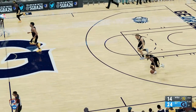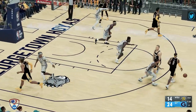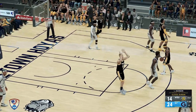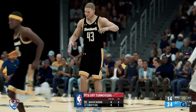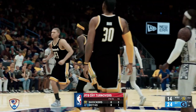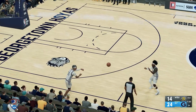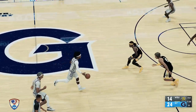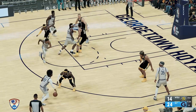And now here come the Wichita State Shockers up the floor. J.J. Harris with it. There's a pick. That's going to be an illegal screen right there. Jackson getting that call. Points off a turnover so far: 2 turnovers, 1 turnover, no points. Here come the Hoyas with the ball. 24-14, Hoyas with a nice little 10-point lead so far here in the second quarter.